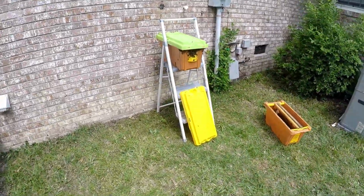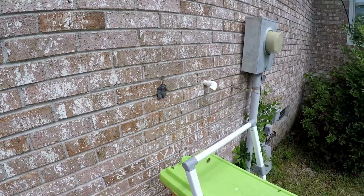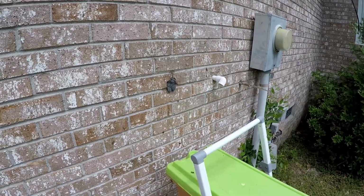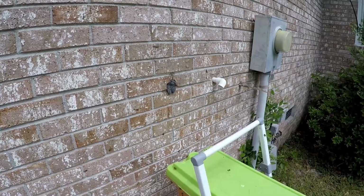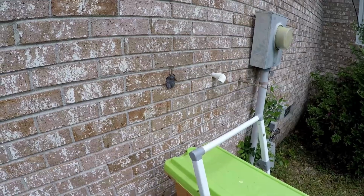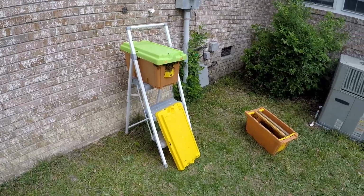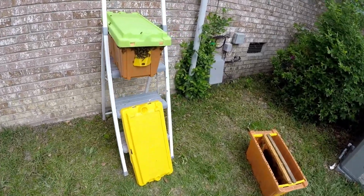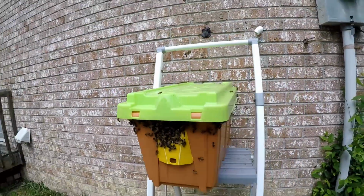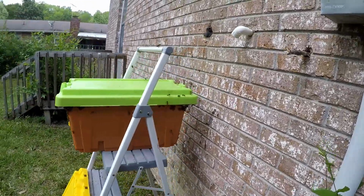Alright guys, so I blocked the hole up with some steel wool, smoked them, Honey Robber, everything, till they stopped coming out of the holes. And my pro nuke, you can see there's some on the front. I never saw a queen come out, but that doesn't mean she didn't. That just means I didn't see her.